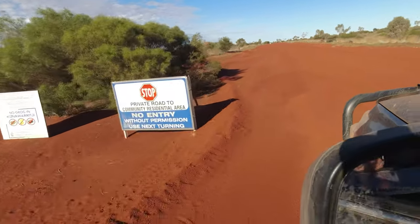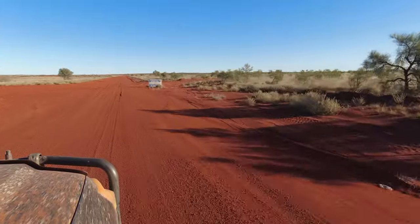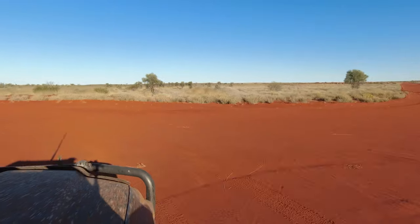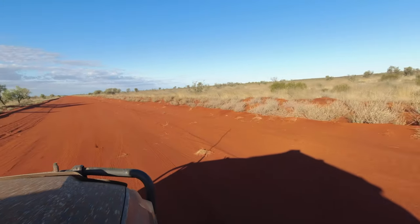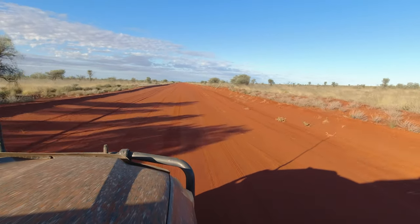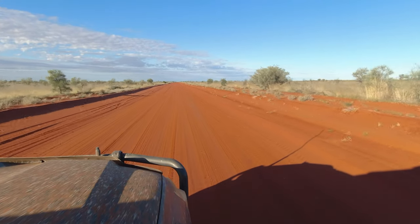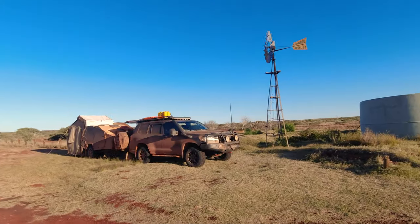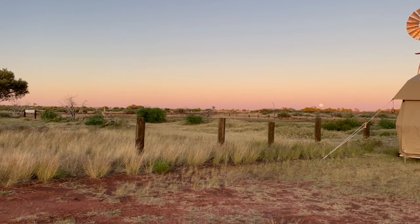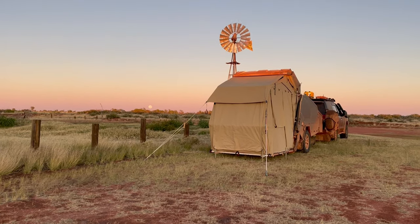Other than dodging camels, we made good time past Lake Auld and onward to Kunawarritji to refuel at $3.10 a litre. Only a few kilometres further, we set up camp at the iconic Canning Stock Route, Well 33.